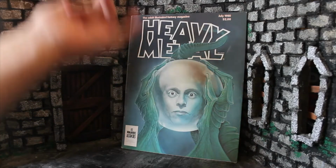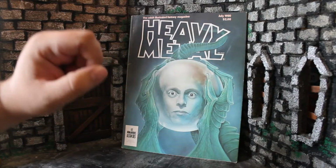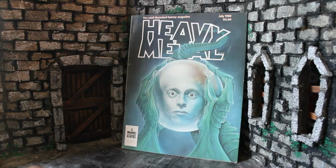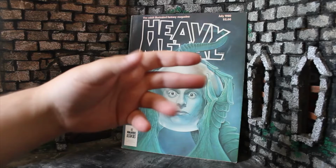How's it going, guys? My name is Zach with The Movie Castle, and today we're going to be talking about Heavy Metal issue number 40. This is from July 1980 and is also volume 4, issue 4.